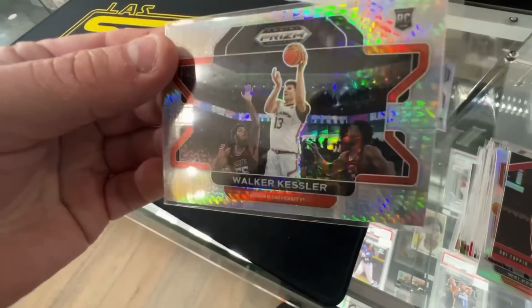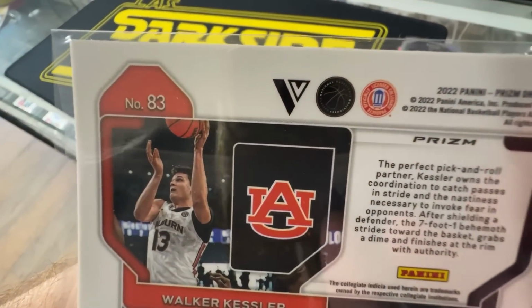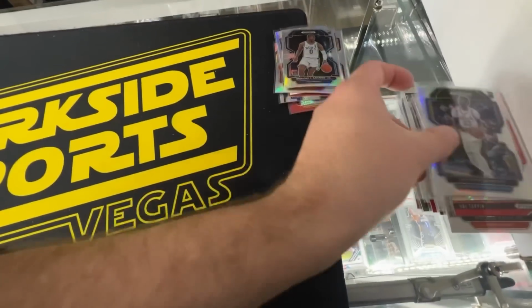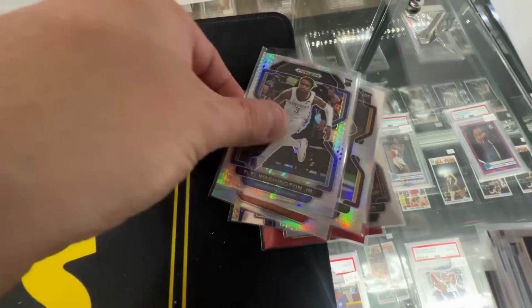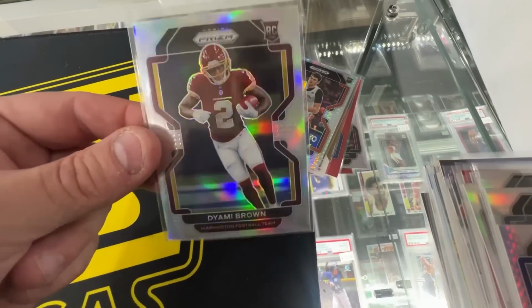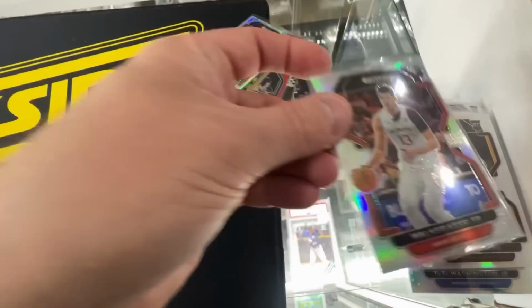This is a variant hyper Walker Kessler. Love that. Most of these are posted, like I've said, around $3 on up shipped. But at 50 cents a pop, I really can't lose. I'm picking up most of these. I didn't get every single rookie, but players that I knew. Also, it wasn't just basketball. I also got this Dimey Brown. Any silver prism of an offensive player from the last couple years, I'm going to pick up for 50 cents, especially if they're still in the league.